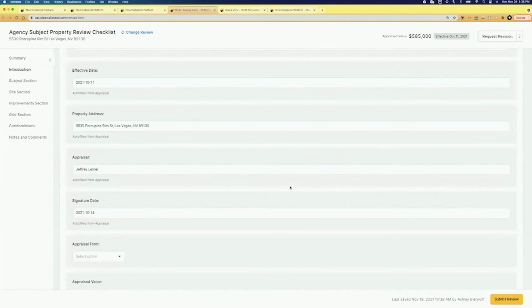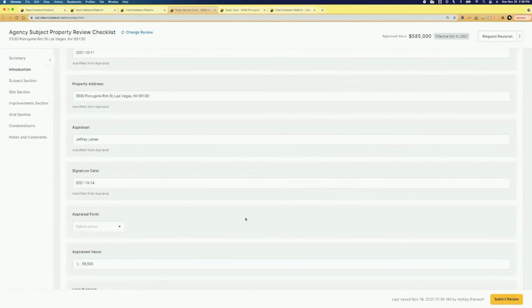Another unique feature of these configurable review forms is that if the answer to the question you're asking in the review form is available somewhere within the appraisal XML or within the case or loan information, we can actually pre-fill the answers to these questions for your reviewer, saving time and cutting down on copy-paste errors.